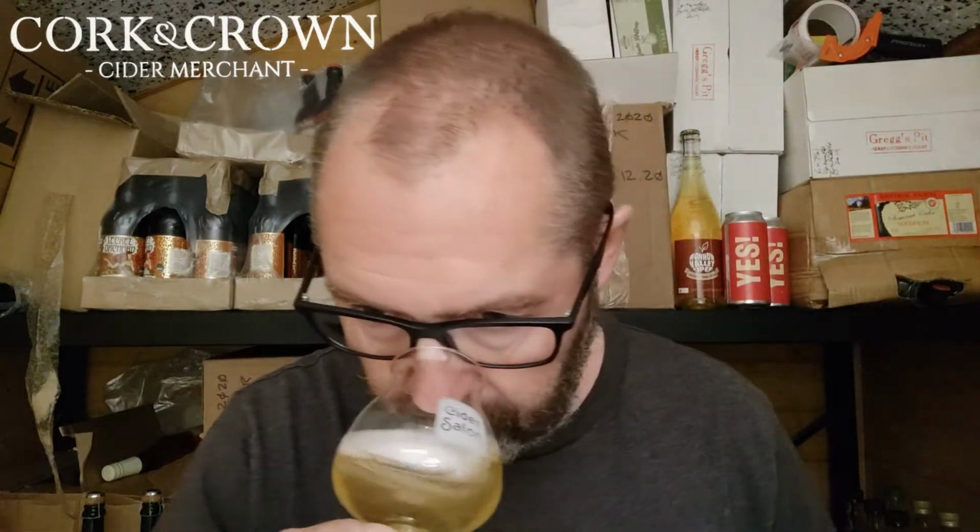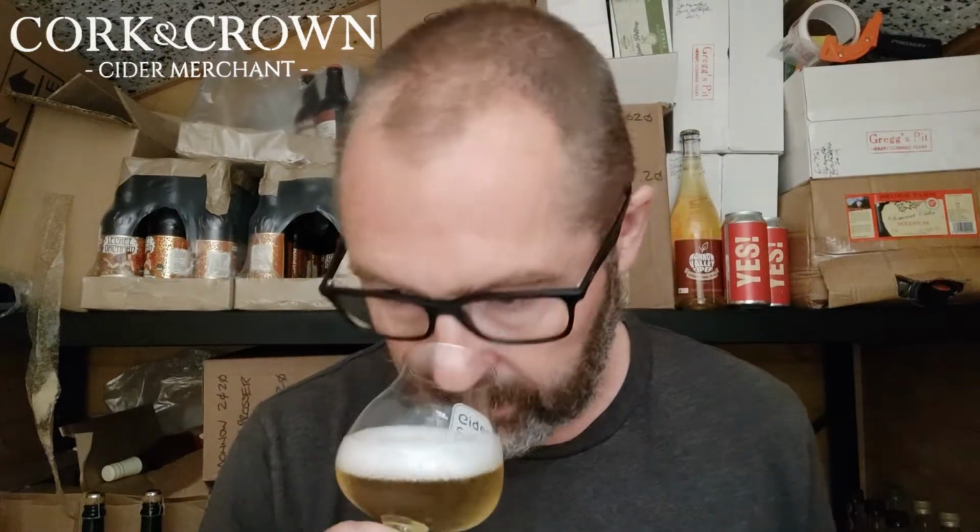Let's give it a swirl and a sniff. It smells like a wonderful, rich pear, but I'm also getting some autolysis, almost like a brioche thing, which I wasn't expecting. Very delicate, but it's there. It's very perfumey, floral. It smells very light, very delicate. It reminds me a little bit on the nose of the Gin and Blakeney Red.